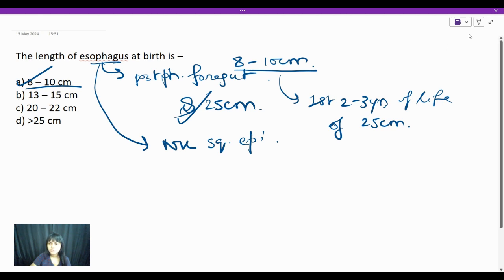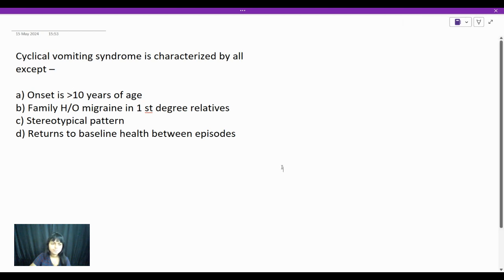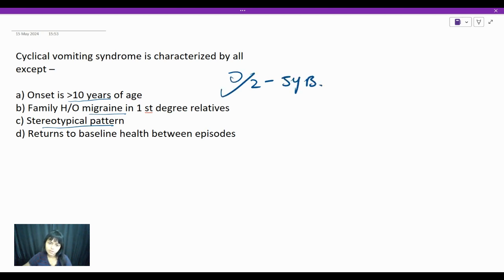Okay. So moving on to the last MCQ of the day, and that is a bit difficult one. So let's read out. Cyclical vomiting syndrome is characterized by all except. So look at the options. Option A is onset is more than 10 years of age. There will be family history of migraine in first degree relatives. It's of stereotypical pattern and it returns to baseline between the episodes, right? So basically, the onset is between 2 to 5 years of life. Okay, so definitely here the answer is going to be A.